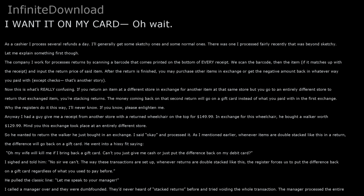As I mentioned earlier, whenever items are double stacked like this in a return, the difference will go back on a gift card. He went into a hissy fit saying, "Oh, my wife will kill me if I bring back a gift card. Can't you just give me cash, or just put the difference back on my debit card?" I sighed and told him, "No sir, we can't. The way these transactions are set up, whenever returns are double stacked like this, the register forces us to put the difference back on a gift card regardless of what you used to pay before."